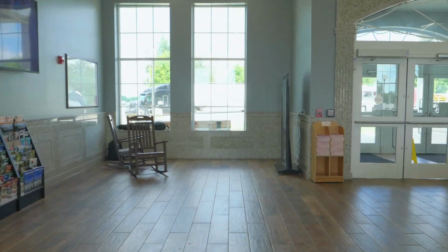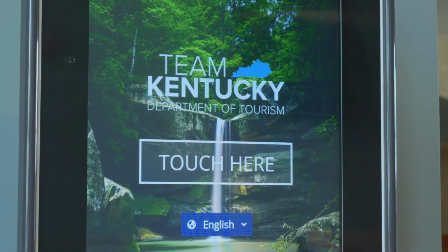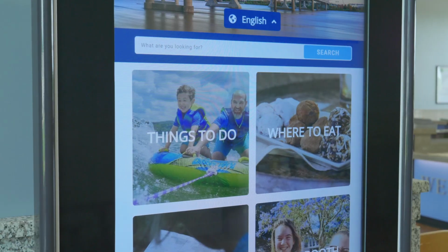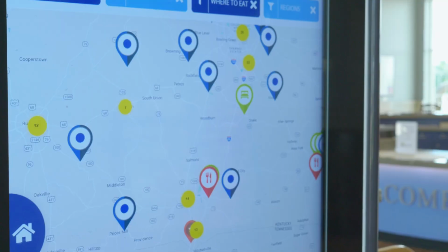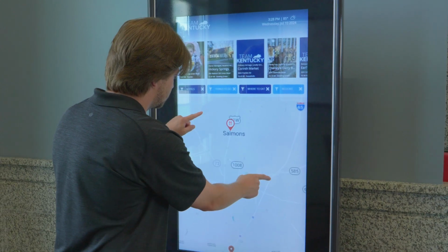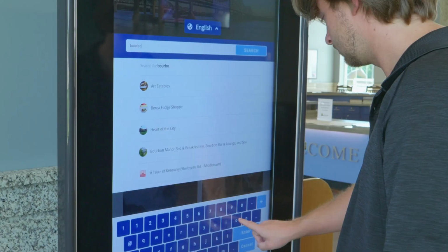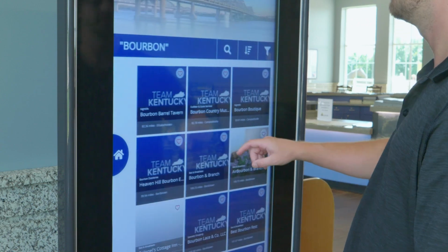Discover the beauty and tradition of our world-famous horse farms with interactive displays that bring these majestic creatures and their storied past to life. At the Kentucky Visitor Center, advanced technology meets historical richness, providing you with personalized recommendations, engaging multimedia content, and interactive exhibits that enhance your visit.